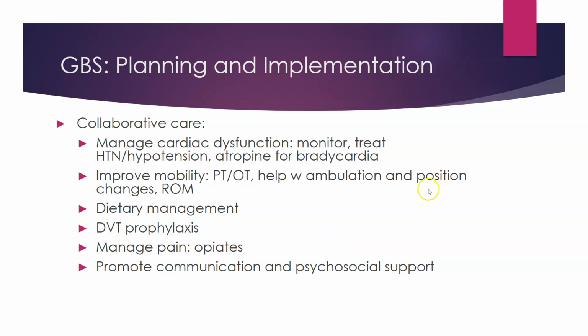Collaborative care. They can have cardiac dysfunction with this because your heart is a muscle, and so we're going to monitor, treat that, watch any hypertension or hypotension with this, and any bradycardia that might occur as well. We do want to have PT/OT and help with ambulation, position changes, and increase their strength as much as possible.